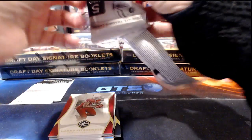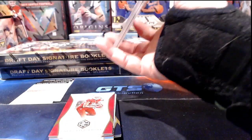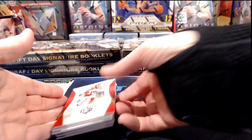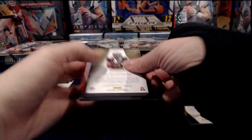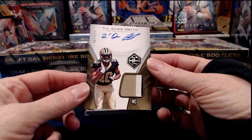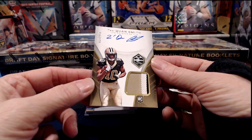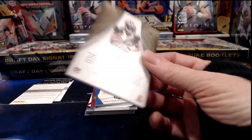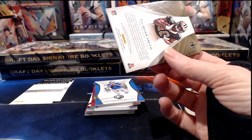Card Collector wants to see a Patriots patch or autograph. You're predicting it will come out in the next 2 boxes. Okay, well, let's see what we can come up with. Trequan Smith and the Saints, numbered to 199, hard-signed autograph. Maybe barely got on the edge there enough. We'll call that a 3-color relic. I know that wasn't the right sleeve.